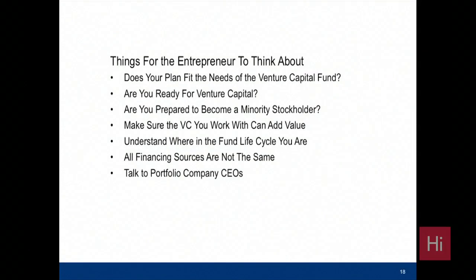So when you look at a venture capital fund or any potential investor, here are the things that I think you have to ask yourself: does your plan fit the needs of the venture capital fund? And the corollary to that, are they a good fit for you? Are you ready for venture capital? It's very expensive and a lot of loss of control. Are you prepared to become a minority stockholder in your own company and to lose control of your baby? But your baby may grow up to be really, really big.